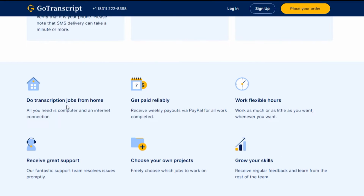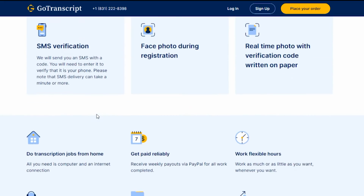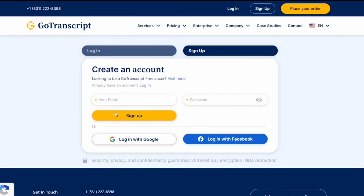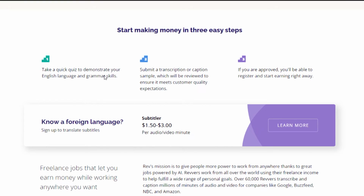As you can see here, there are quite a number of benefits that come with working with gotranscript.com. So if you want to sign up for a free account and start making money, all you have to do is just click on this Apply Now button right here. And from there, you will be taken to this page where you can create your free account. A bonus tip that I want to share with you is that you should sign up on multiple platforms, such as gotranscript.com and rev.com. In that way, you can get more job opportunities worldwide.